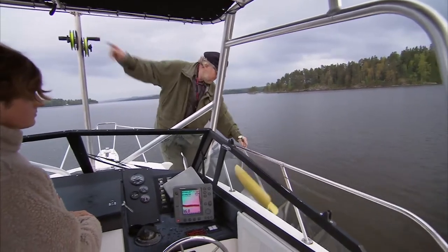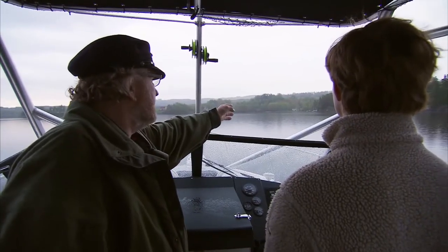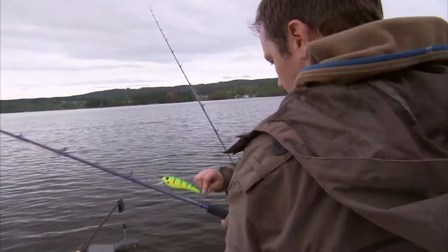Reidar and Oliver here are specialists at pike fishing. Last week alone, they caught 170 pike. Five of them were more than 1 meter, more than 3.5 foot. So you never know what you get.